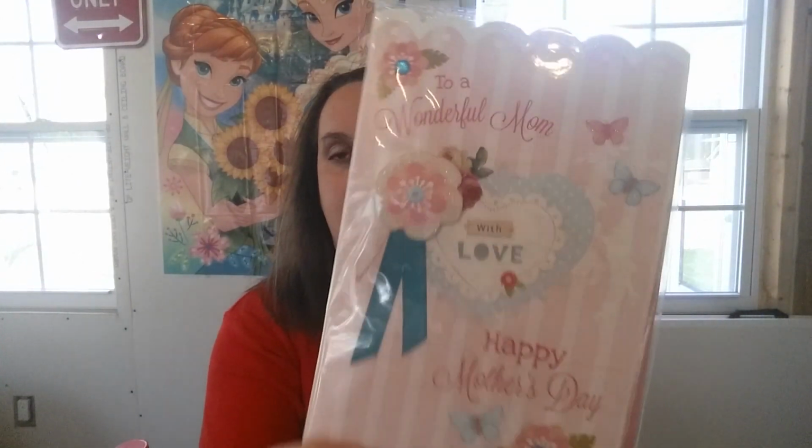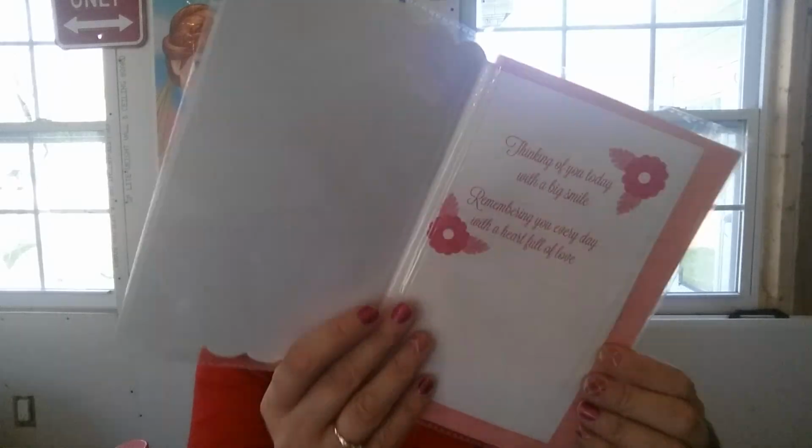They had a cardboard stand-up of Mother's Day cards that are absolutely beautiful. I mean, these cards are so pretty. I wish I had more people to give these to. But this is the one that I picked out for my mother-in-law. It says, "To a wonderful mom with love, happy Mother's Day," on the front. And you have the three-dimensional little flower there with the ribbon coming off. And on the inside it says, "Thinking of you today with a big smile, remembering you every day with a heart full of love."